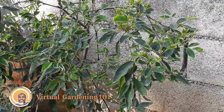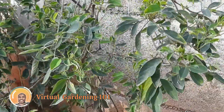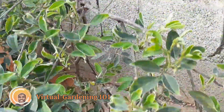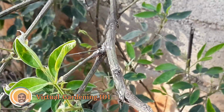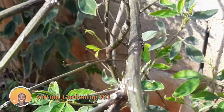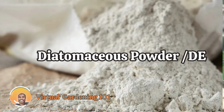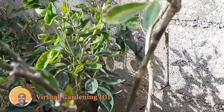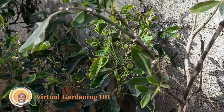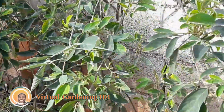As far as the ants are concerned, if we manage the aphids and the scale insects, then over time we won't have a problem with them, because remember, they are attracted to the honeydew that is secreted by these insects. It is also said that you can encircle the plant with diatomaceous earth powder, which is made from fossilized algae, and it can help to reduce insect population as well.